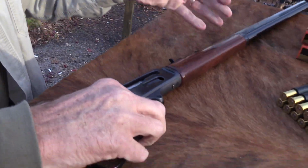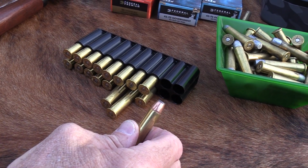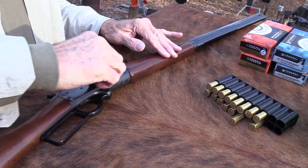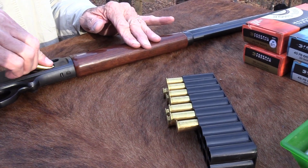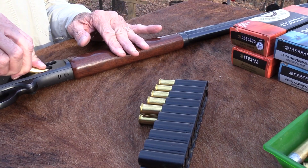And I've noticed also, with this one, let's shoot some Federal, some good old 300 grain soft point. When you load it, you don't get pinched like on that other one. I was having to really avoid getting pinched. This one loads just like my 1886 Browning. Look at that. I haven't had any trouble with that at all.